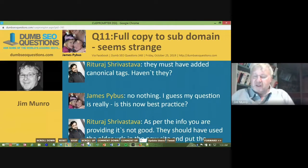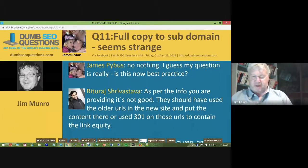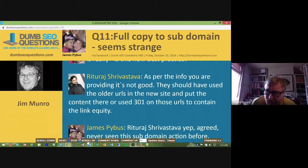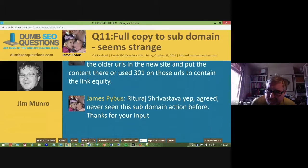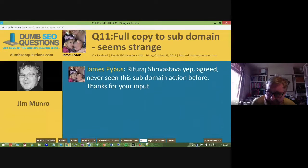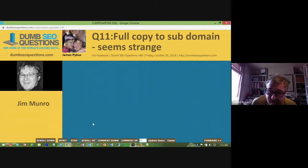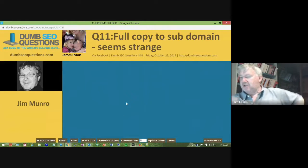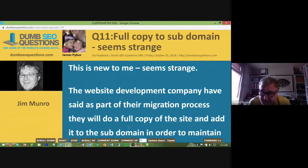Well, the links on the pages, I guess. But why would they put the content onto a subdomain as part of the migration process and leave it there for 4 months? Yes, I mean it is illogical. You're right. My brain is going a bit ping at this.